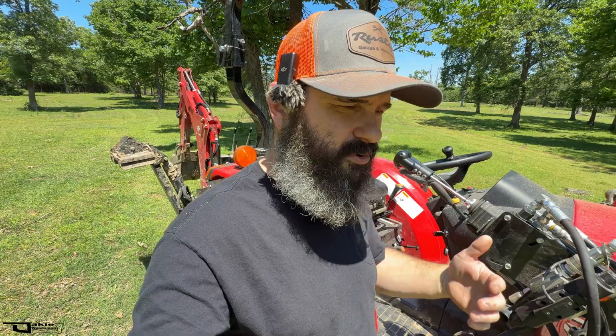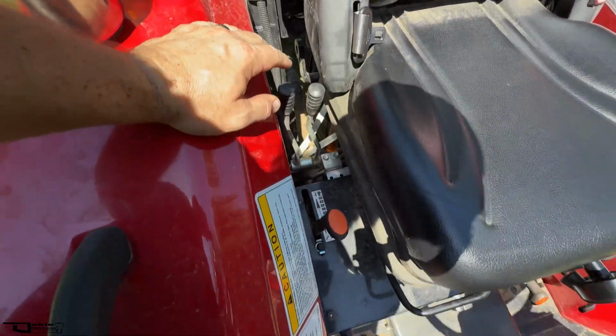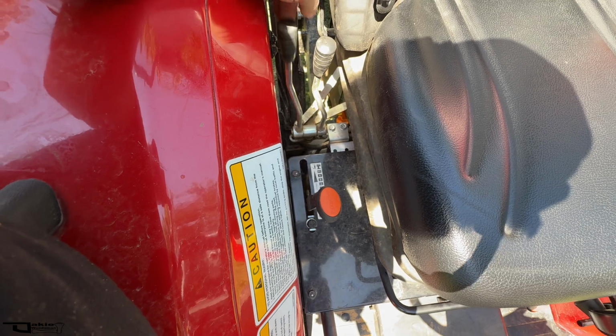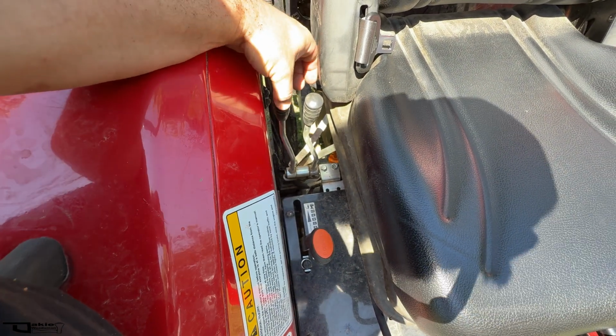Now, this does have features like cruise control and all of that. I've never found a need or desire for that, but that's because my use case is different than someone wanting to brush hog or do field work or travel long distances. I believe that I would be able to work with this no problem at all. This is a much simpler machine. My KIOTI has different panels and everything. For the rear remotes, this is how you activate the rear remote to be able to operate the backhoe.